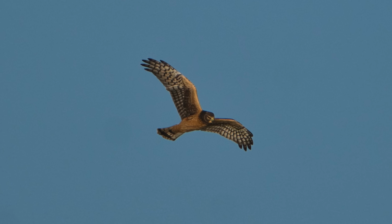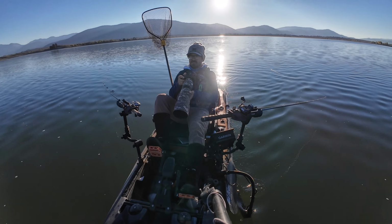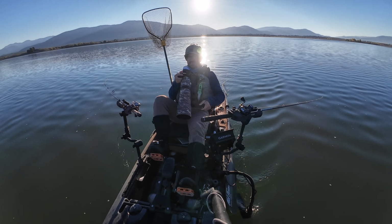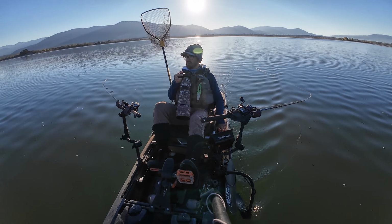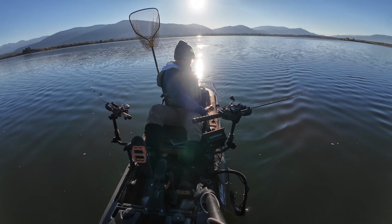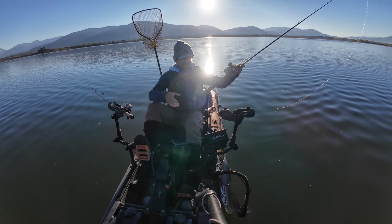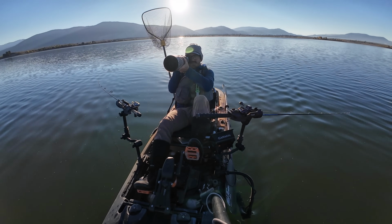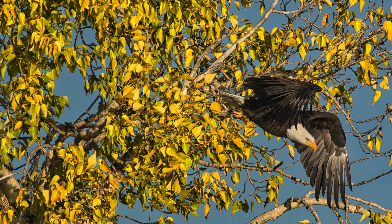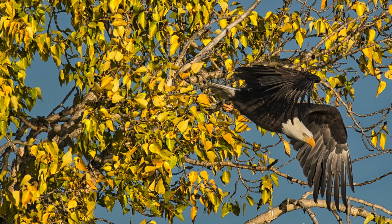Harriers have a disc, owl-like face for being able to listen, just like owls. Enhances their auditory capability. They used to call them marsh hawks, but they love open country. Oop, there's a trout. Oh, he's off. Dang it. Yeah, it's a nice eagle. Adult. So it takes eagles 4 years to get their adult plumage.